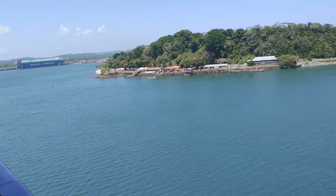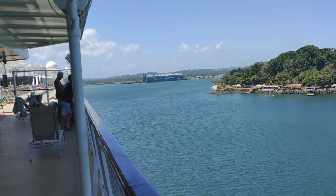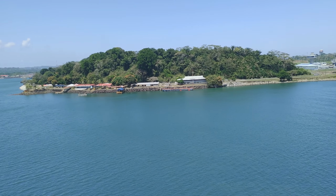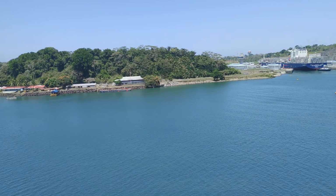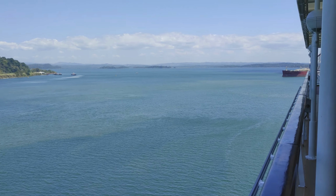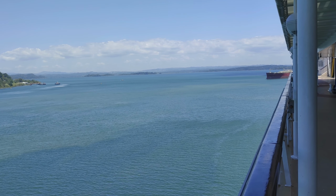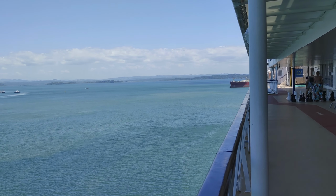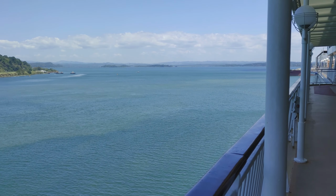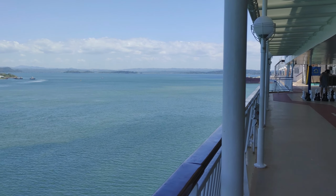Okay, so I'm on the 13th floor in deck, and this is Gatun Lake. It's us and a bunch of other ships currently moored out here, just hanging out. And I think we're gonna sit here all day until we get to Colón this evening around 6 o'clock.